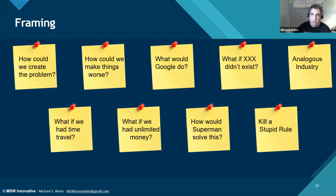You know what, if we could eliminate this rule, and then you start to dig into that, well, why is that rule needed? Could we achieve it through some other way? You might not be able to get rid of it, but you might be able to meet that need in a different way. So kill a stupid rule is a really good focus area. So these are all framing. There's 100 more of them. These are the ones I use a lot. Questions, thoughts about framing?